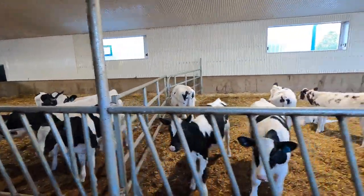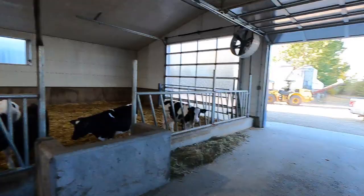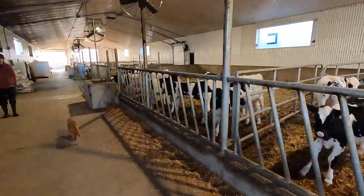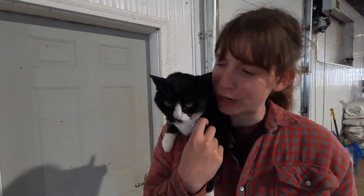We're gonna toss some bedding in the calf barn here. You can see Dad's ripping in the loader there with a load of bales. Quickly open the back door here. Who's that? This is Fritz, my cat.